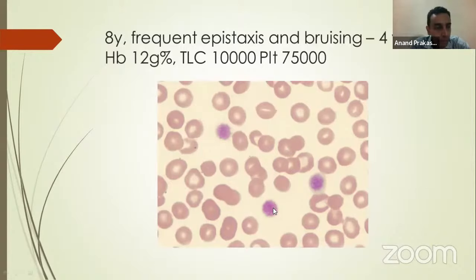Child has come with frequent epistaxis. Child has come with platelets of 75,000. Okay, very good. Somebody has said mega platelets. Well done. These are not Gaucher cells. Gaucher cells are usually seen in the marrow. Megakaryocytes also, good thought, Dr. Shalini, but those are seen in the marrow. You won't see megakaryocytes in the peripheral blood. So the correct answer is large platelets.